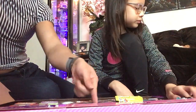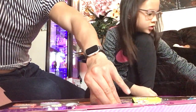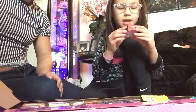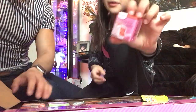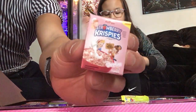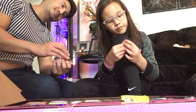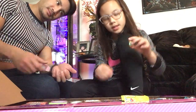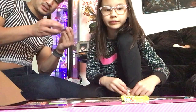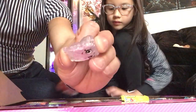Alright, I'm gonna try to open this pop. Do this perfectly moist strawberry supreme cake. Alright, I'm gonna do this Rice Krispie strawberry. Okay, here is. It's so cute. This is cool. This is the Rice Krispie strawberry cereal. It does have something inside.